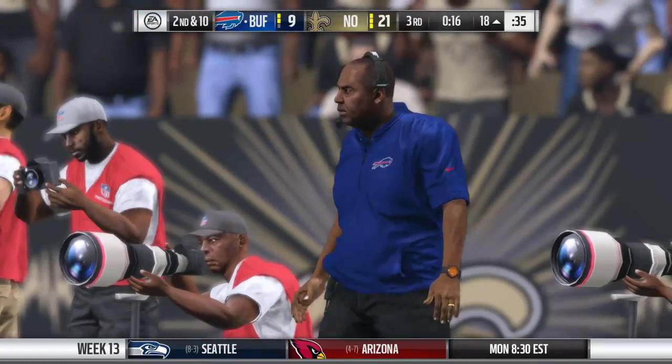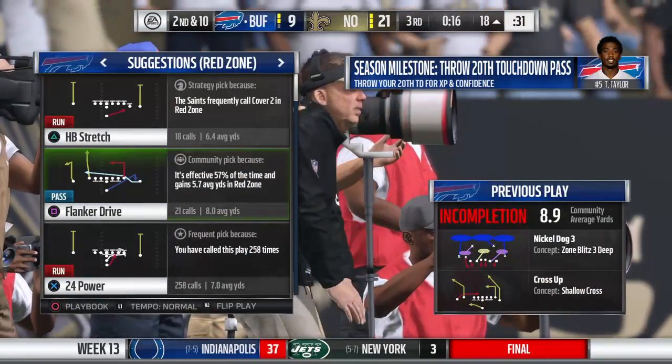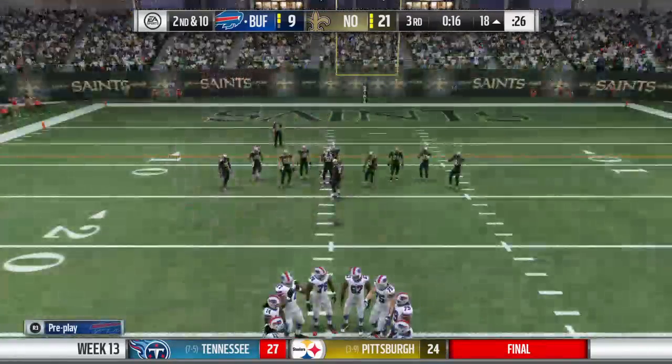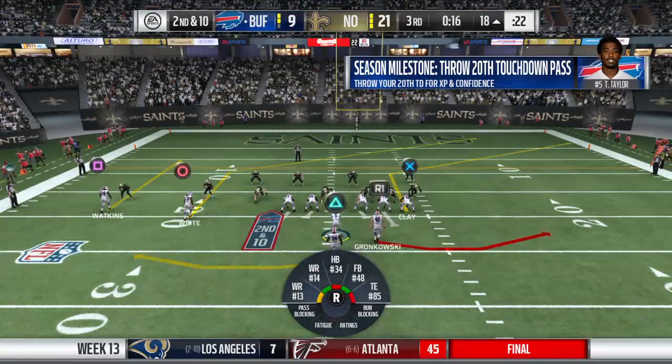Well, the pressure, the hits, the sacks have been coming at him all game long. I'm frankly surprised that they haven't found a solution yet to create more time for him to throw it or maybe change what they do on offense. And that's one of the biggest differences in this game and why they're losing right now.